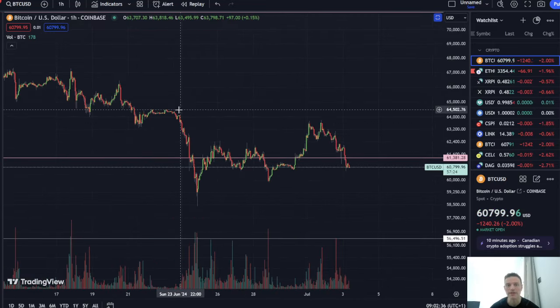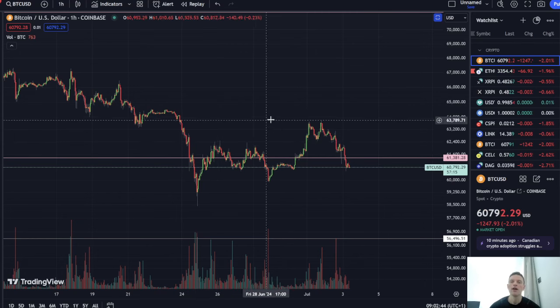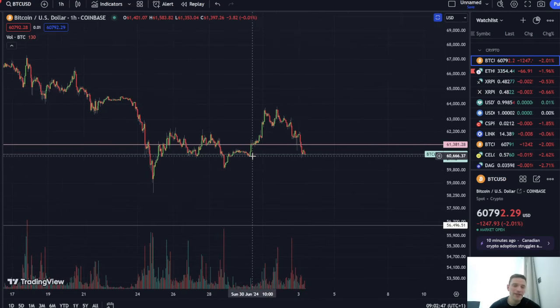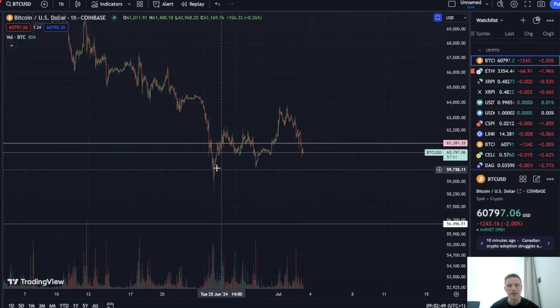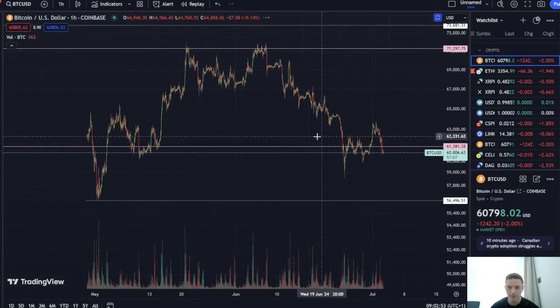So I said we needed to get the closes above the 64.5 level before we can start looking properly bullish. Said step one was complete when we closed above the 62.5 level. We've actually lost that, so we're basically still just chopping in a range now, guys. That means that our first leg hasn't completed. It's just corrective structure here. It's something that I talked about.